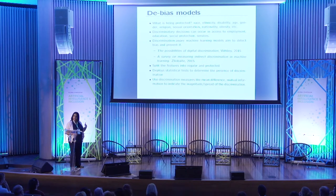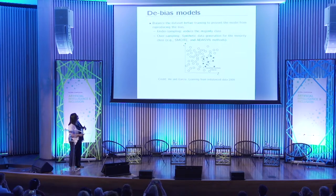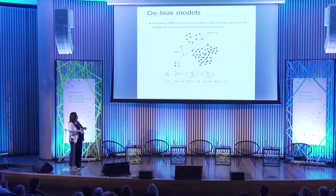Debiasing models, there is some activity going on, mostly from the side of designing measures to assess discrimination, to assess bias in the data. So it could be also simply looking at your data and making sure it's balanced. If you have 80% of men, 20% of women, you could either oversample or downsample. Or by addressing the objective function itself, this is the accuracy, by putting a cost when you make a mistake on the minority, a higher cost when you make a mistake on the minority class.